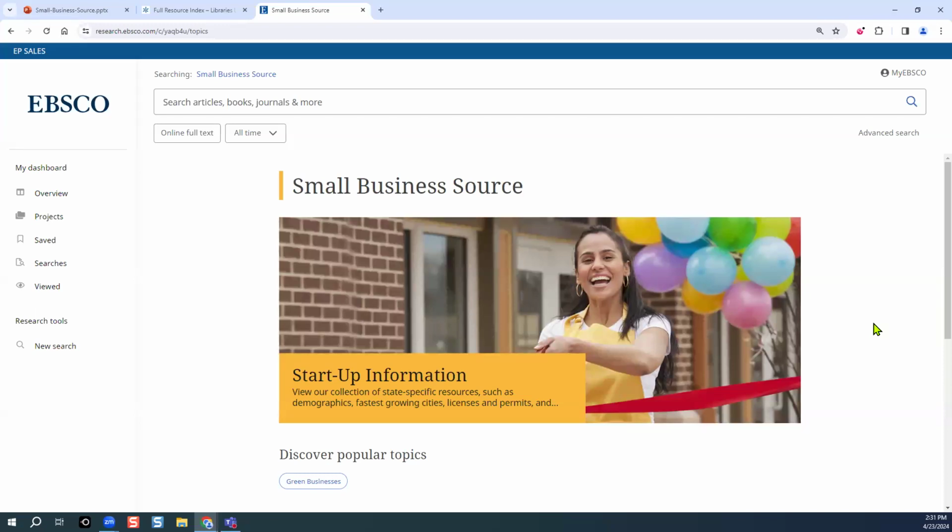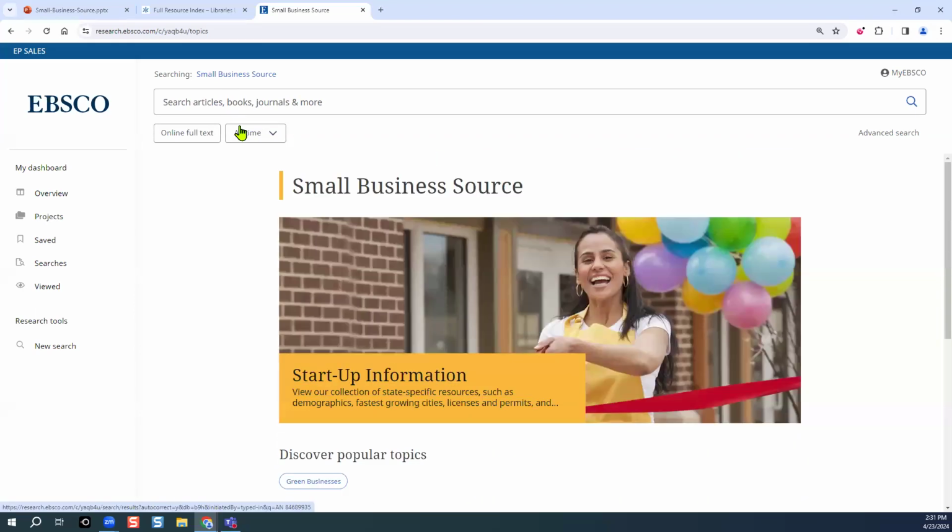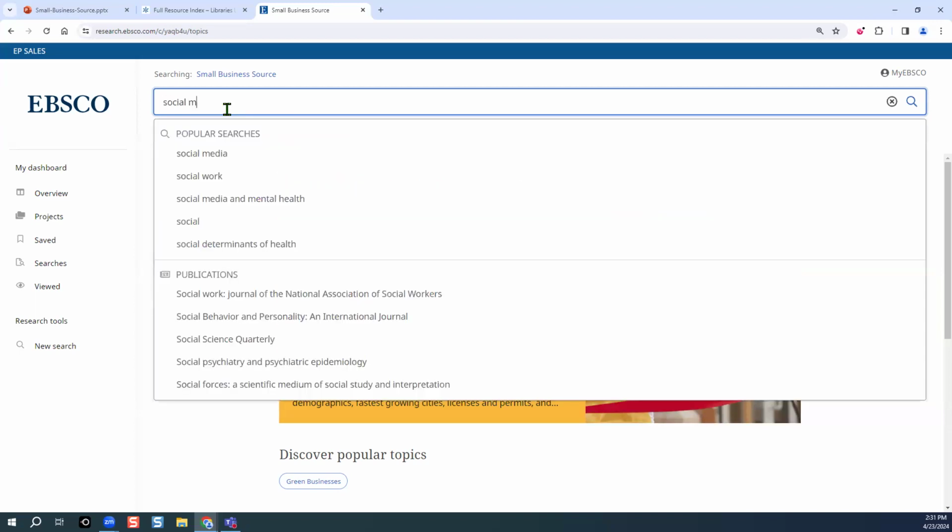Okay, so we're going to move on to advanced search. Oh, you know what? Let me start with a basic search because we have just been clicking around on the featured image and the explore topics. So let's start with basic search. Maybe I'll conduct a basic search on social media.